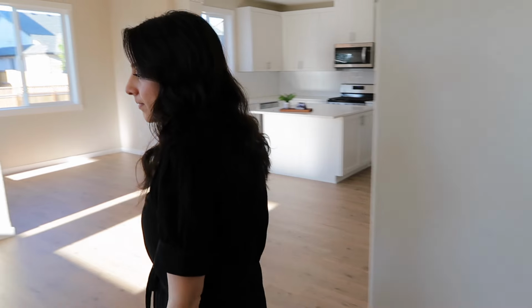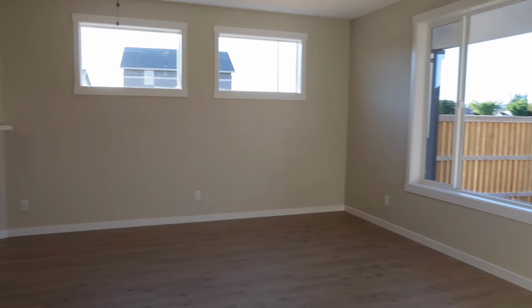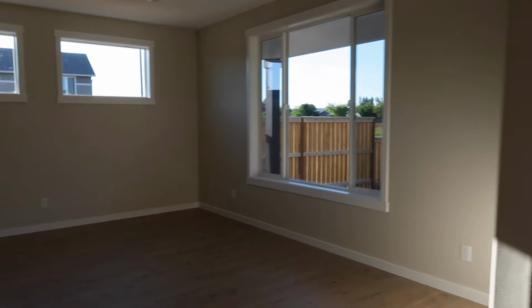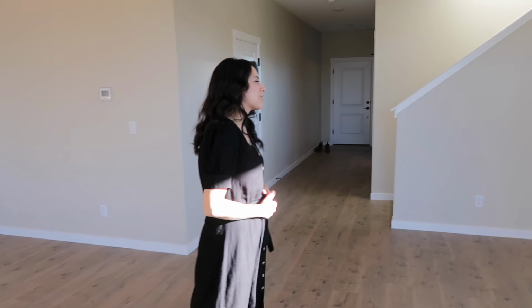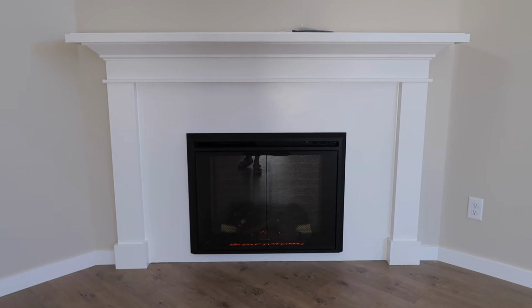So I guess just moving on to the living room. I love how open this is. It's going to be such a nice space to host a lot of people. There's a really nice cozy fireplace. We had a wood burning fireplace in our other house, and we just never used it because with little kids it was just a little bit scary for me, I guess.